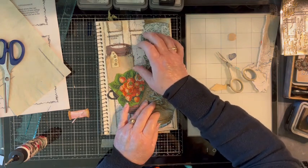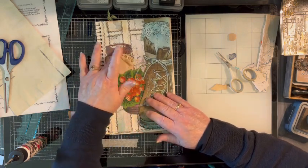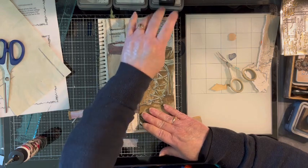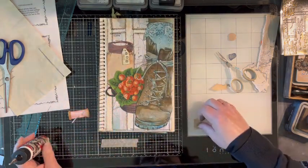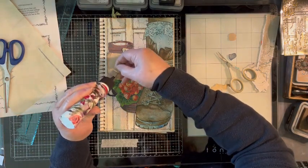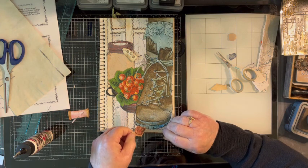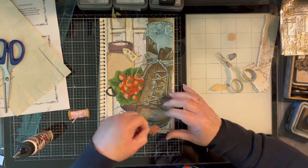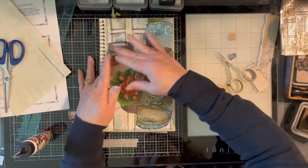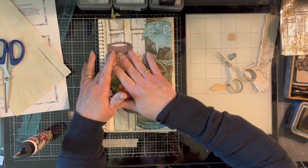Don't tear my shoestring. And we'll just glue this on here so that we've got all the components. Because this was the one item that I couldn't really figure out how to get incorporated in there, but we'll just make it look like it's part of the label.